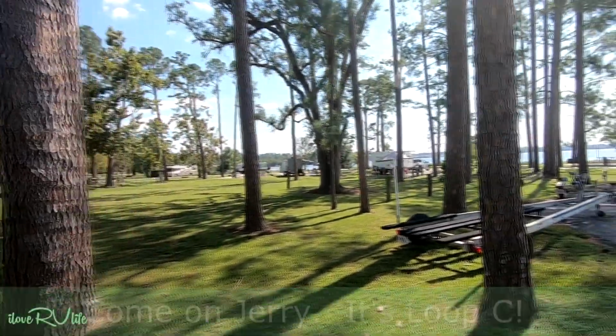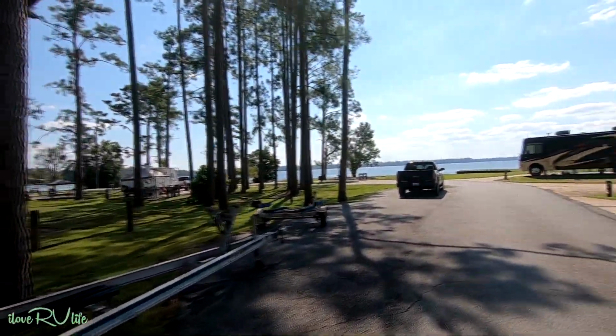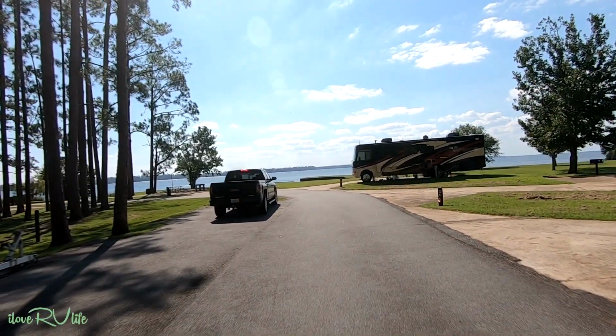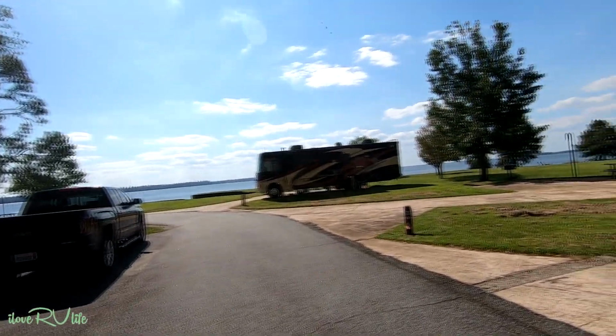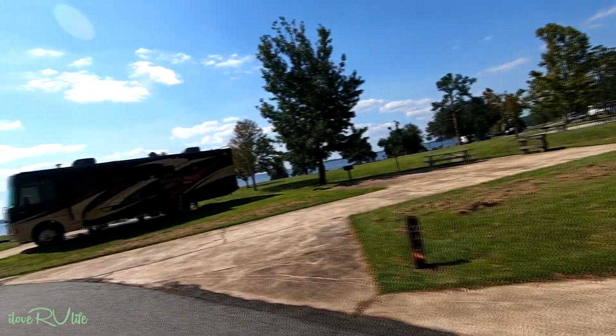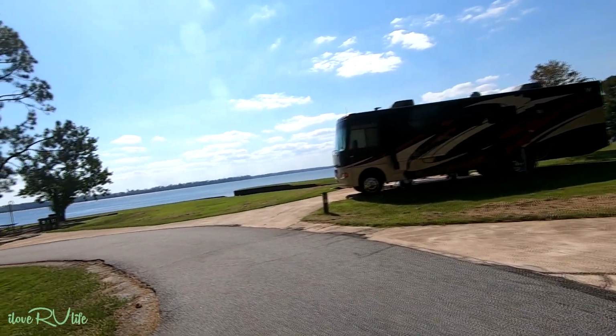Lots of green space. Now, you know, the hurricane that hit Panama City last year came up through this area as well and really did a lot of tree damage, but from what it looks like, a lot of trees were spared in the park. Now look at these views. Oh man, aren't these something?